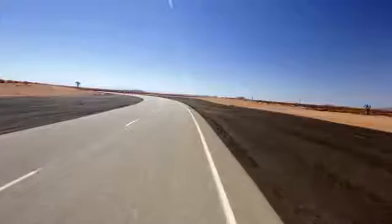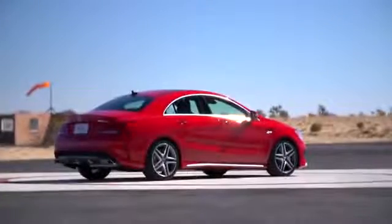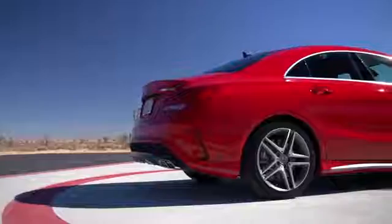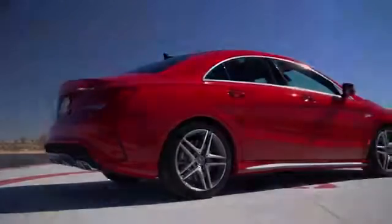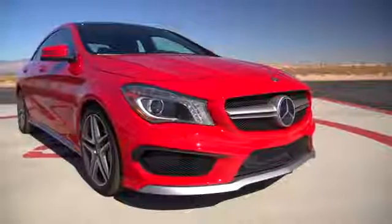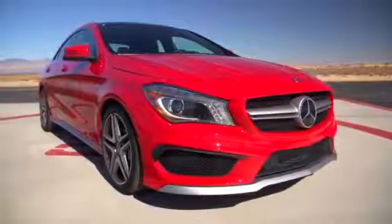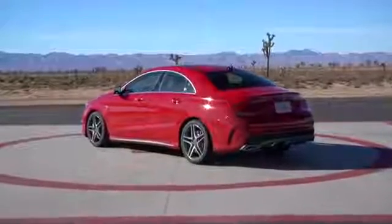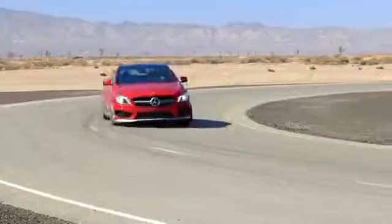Another thing about the CLA is the styling. I think it's successful from some angles and then just weird from other angles. It's a mini CLS for sure. From the rear three-quarter, it has sort of the same look as the CLS, and it looks elegant until you realize how small it is. It's kind of like a party-size CLS, a fun-size CLS.